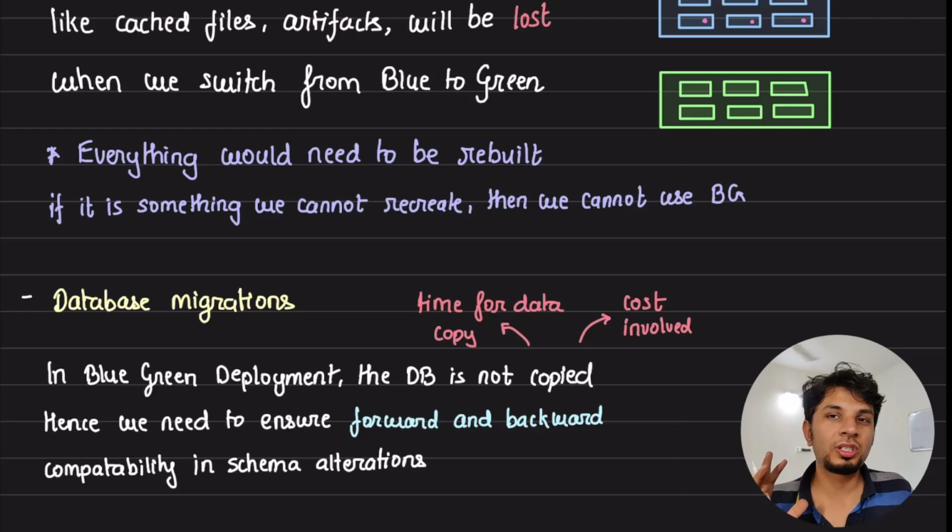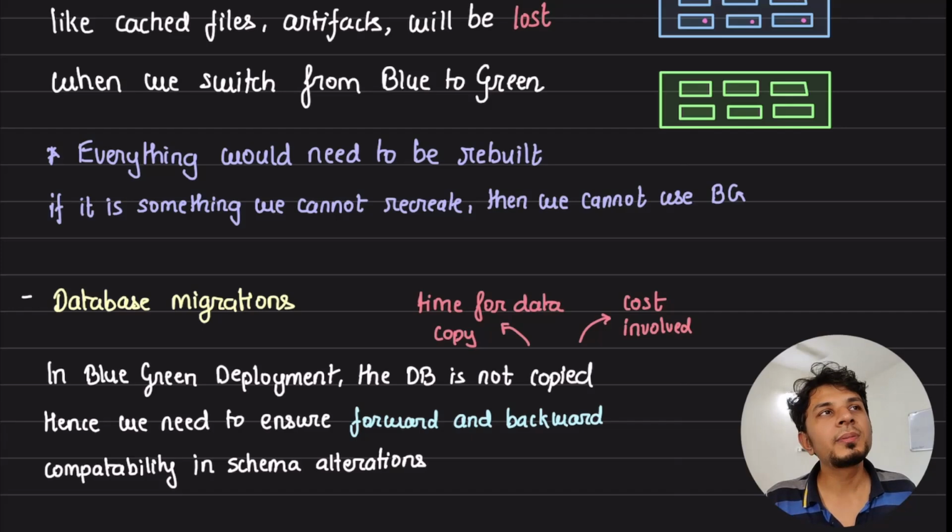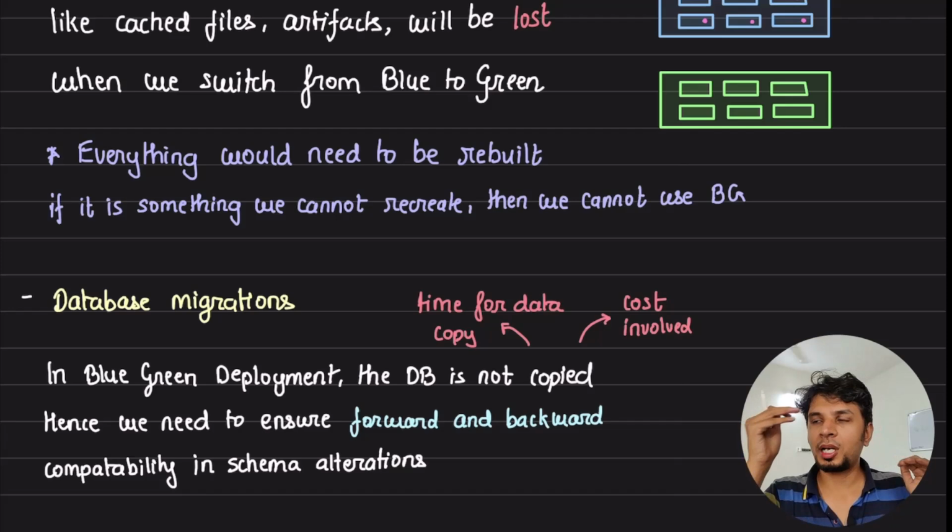Plus, when a write comes in the old setup, for example, you have one DB in blue, one DB in green, and blue is getting all the traffic. When the write happens onto the blue, how would green get that particular write until the deployment happens? You would have to maintain a sync or something to do that. So that's why you would find in most cases, the database is common across blue and green, so that we don't run into this issue.